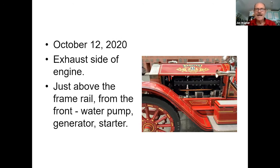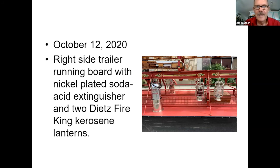This is the exhaust side, and you can see the Reno siren sticking out there from the right-hand side. It was one of the earliest electric sirens for emergency vehicles. Here's an apparatus fire extinguisher and two Dietz Fire King lanterns installed on the running boards of the trailer.